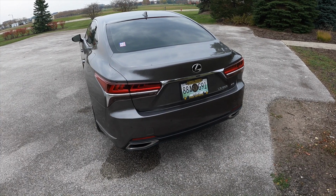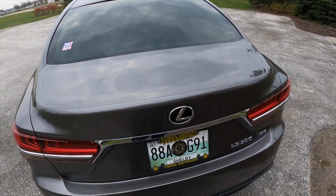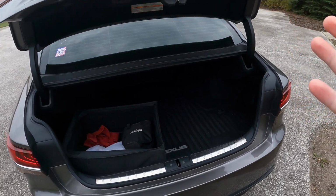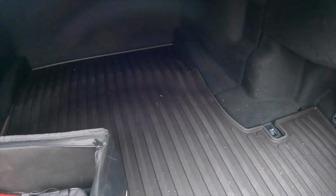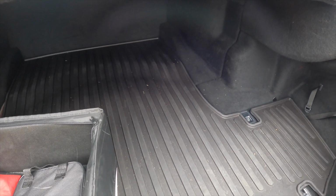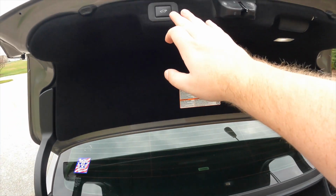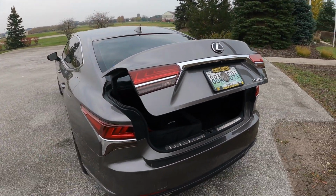All right, so we're on the back of the LS500, and something really nice that it has, you just kick your foot under it and it'll actually open, and it has a power opening trunk, which is really nice. The trunk is decently spacious, not as wide as I thought it was going to be, but still pretty good for a large size sedan. I don't think you'll really be hurting for cargo space back here. Nothing really too crazy to note besides this power trunk, which I really love. Touch of one button and it closes right back down like that. Love that feature.